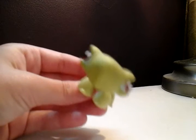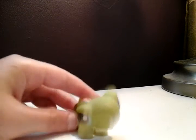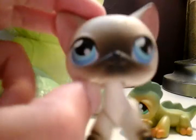Guys, by the way, this is our third turtle, but it's in way better condition than our other ones. Our others are scratched up. One has pen on its head because our babysitter didn't like Little Pet Shops anymore, so she gave it to us, but it had pen all over its head. So this is our third turtle.